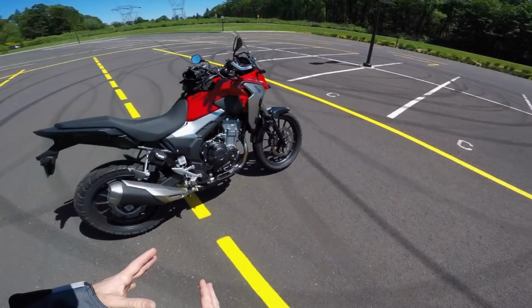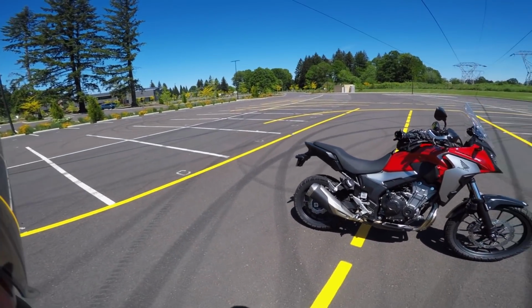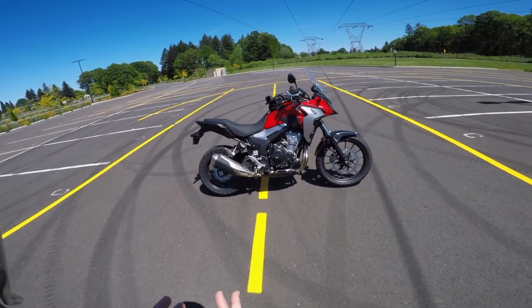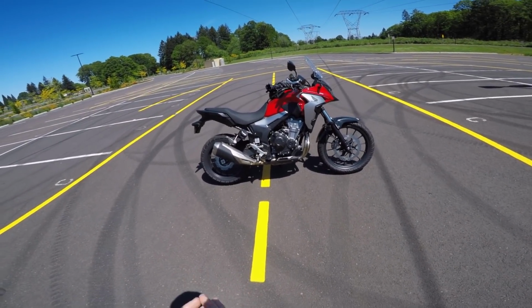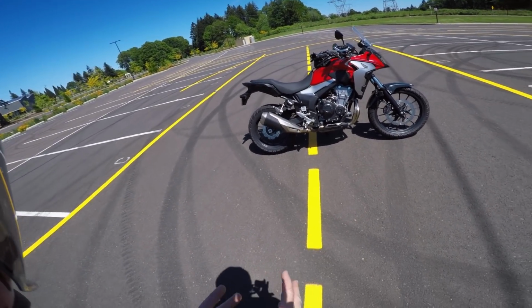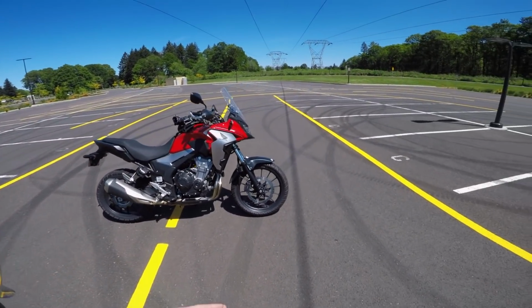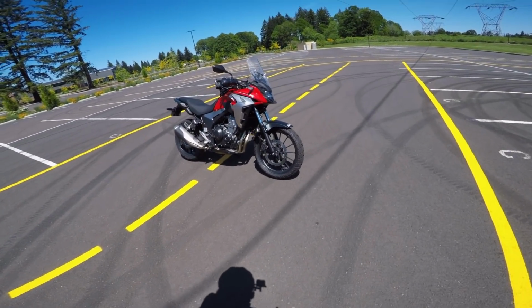Some complain that the pegs are a little high. Now that might be true if you're taller. I'm 5'8", 5'9" somewhere in that area, and I weigh about 160 pounds, and the bike fits me like a glove. Now I can't flat foot it with both feet. I can flat foot it with one foot down, or I can tippy toe with both feet down. So it's not too tall.